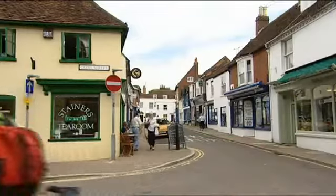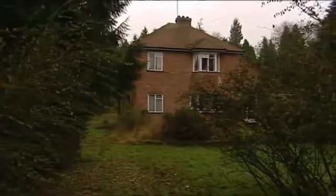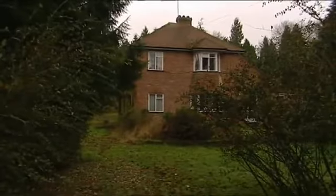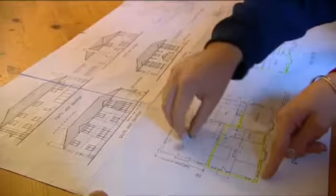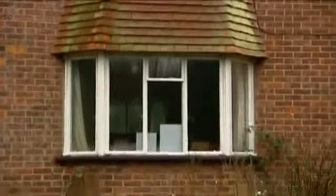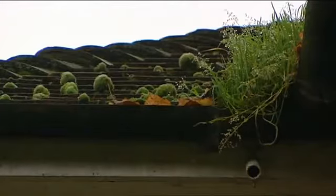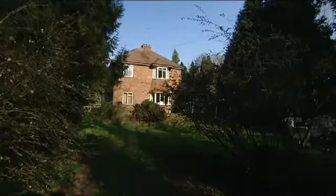In Bishop's Waltham, Hampshire, tanning salon owners Andy and Amanda Tyndall have just bought this rather ordinary-looking 1950s house. But there's nothing ordinary about their plans because they're gearing up to supersize their property into nothing short of a mansion and looking to make a staggering £250,000 profit in just 8 months.